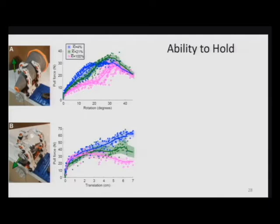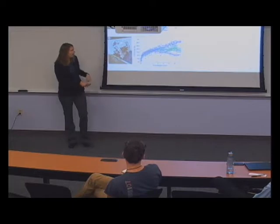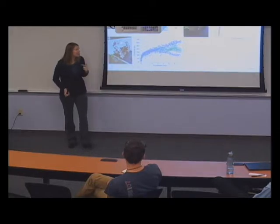Another case is this goblet, which has a stem right here. And so intuitively, you would want this finger, this pinky, to nestle into that feature such that when we pull the object out horizontally, it performs better. And once again, you see the softer transmission outperforming the stiffer transmissions.